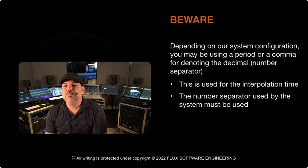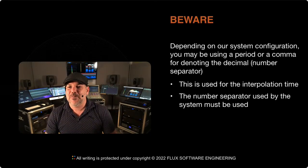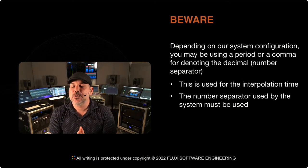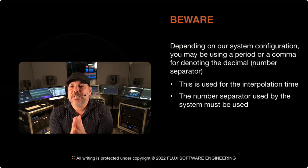Now I want a little beware here. Some support messages come often here. Interpolation time, quick note. Comma versus period. Yes, QLab uses the system number separator, okay?